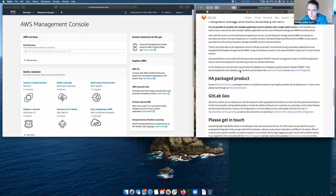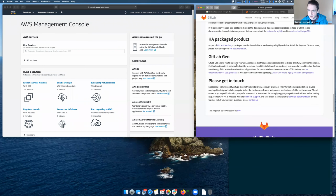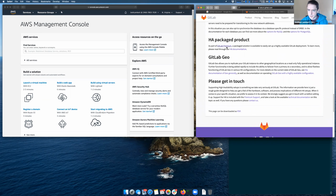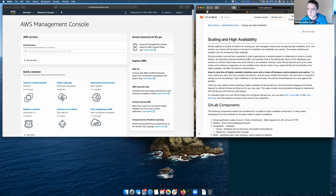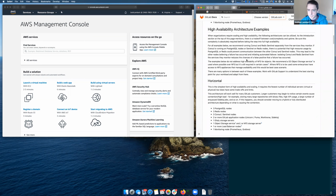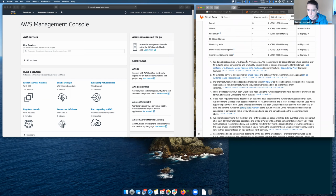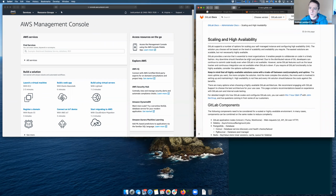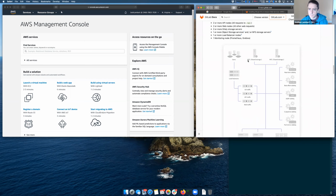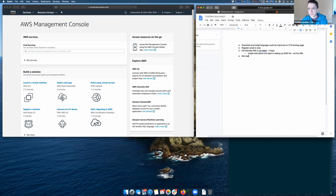A whole bunch of content here. A whole lot of stuff. Not really clear how I get there. We have package product. We have HA instructions. Scaling and high availability. Wow. Yikes. All right. I'm not really clear how we would end up here otherwise. Okay. Not really clear how to get onto the AWS HA installation page.